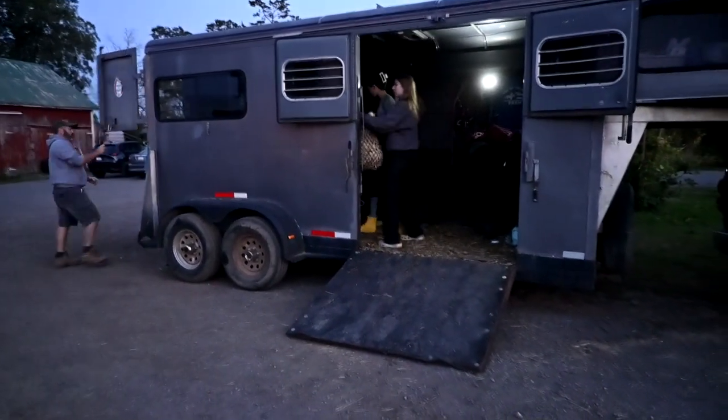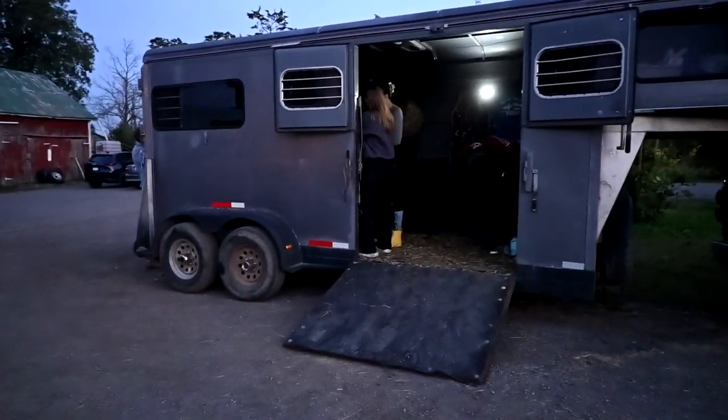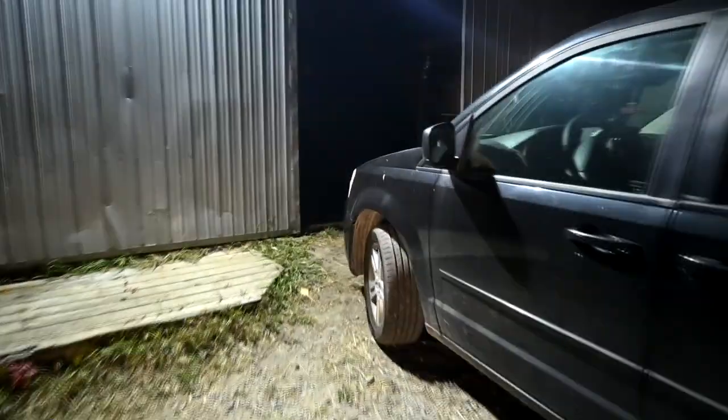Our horses have started taking like 10 minutes to get on the trailer each way. You'd think they'd want to go home. You'd think they'd be like, oh, it's dinner time, let's go home. But no, we're home. Sam's parking the trailer, but the horses are all freaking out. They're like, let us in. Whew, it's cold tonight. There's poo.